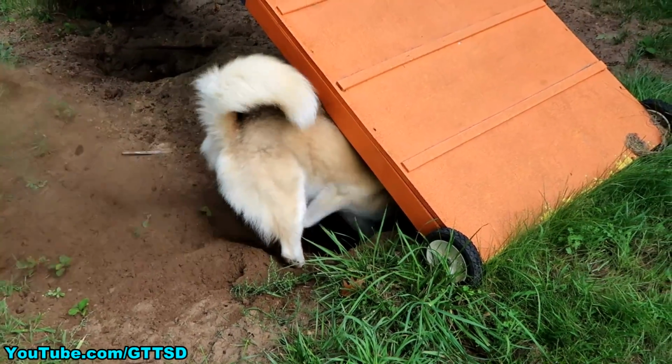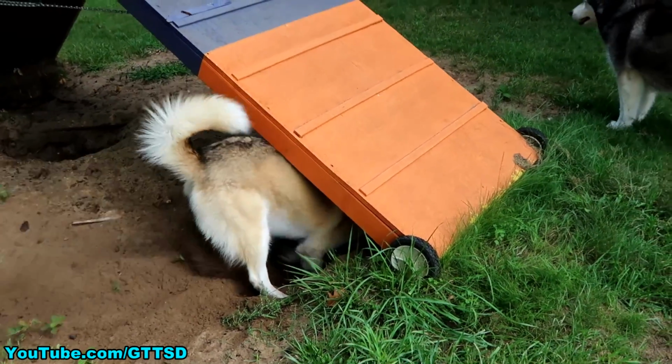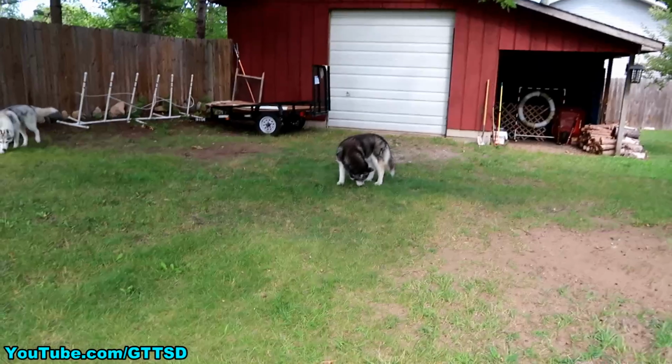We're digging again. But yes, we use Wondercide for our dogs, and we try to stay on paths that are trimmed really well when we walk them during tick season.